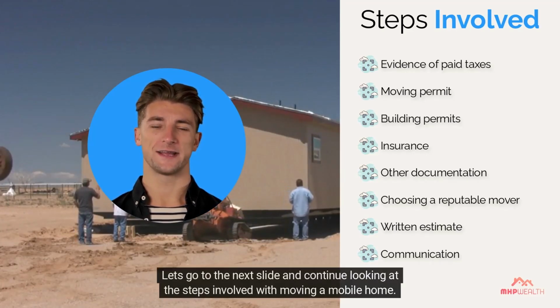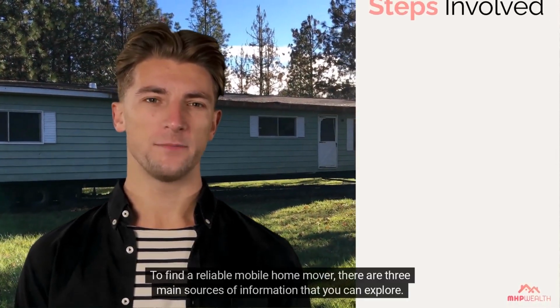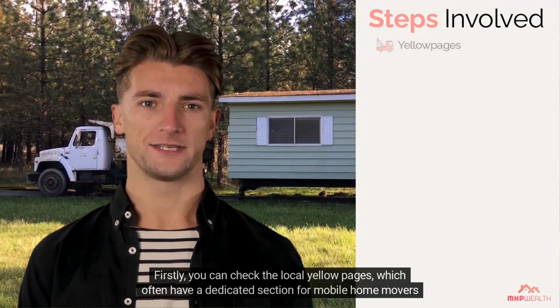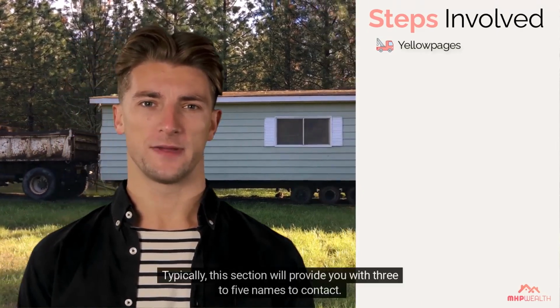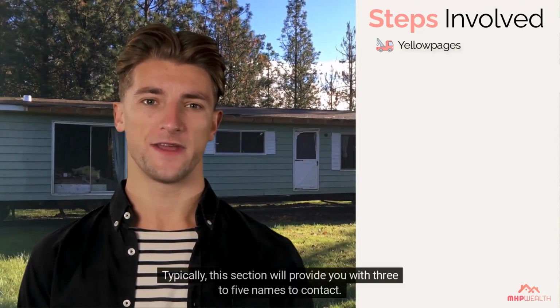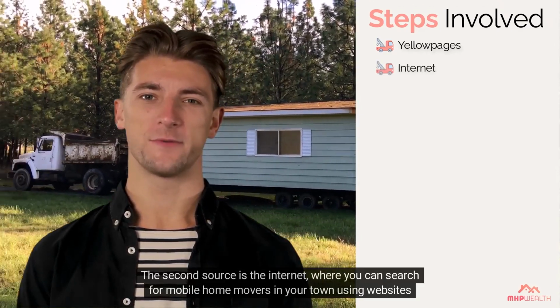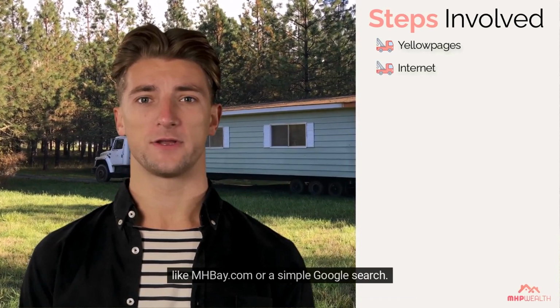Let's go to the next slide and continue looking at the steps involved with moving a mobile home. We will start with how to choose the right transporter for your home. To find a reliable mobile home mover, there are three main sources of information that you can explore. Firstly, you can check the local Yellow Pages, which often have a dedicated section for mobile home movers or transporters. Typically, this section will provide you with 3 to 5 names to contact. The second source is the internet, where you can search for mobile home movers in your town using websites like mhbay.com or a simple Google search.